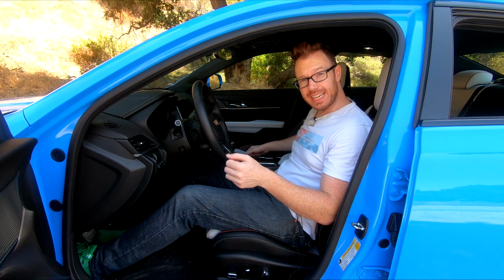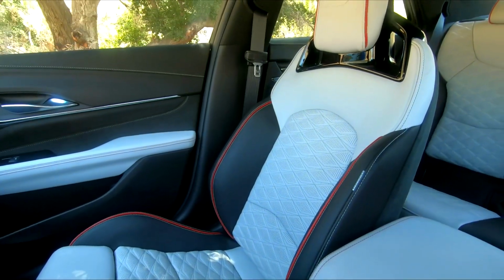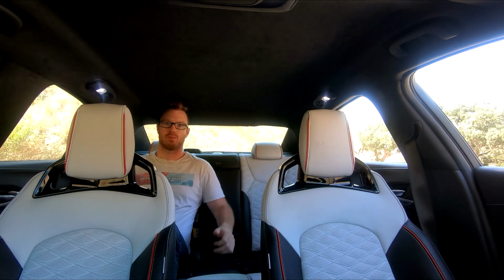Then there are other day-to-day luxuries like a heated steering wheel and heated seats as standard, though bundled into that upgrade pack I mentioned a second ago with these fancy tri-tone seats, they are also ventilated and have a massage function. Also worth pointing out is the fact that at 6'1", I fit in all 4 seats of the CT4-V no problem, and the trunk is cavernous.